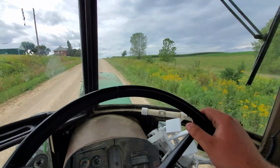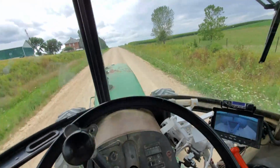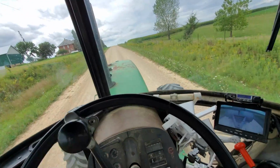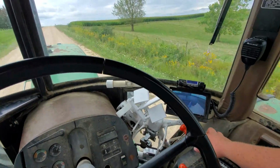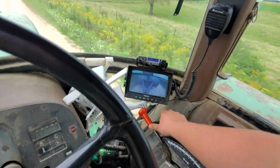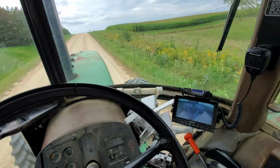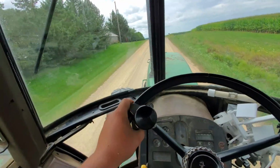I see these videos of people with 40-20s and they haul like 22, 23 round bales. I'm not sure how they do it. It must be pretty flat, that's all I can say. Unless they just drive slower than hell. That could be it. But that's 11 plus the trailer. Went down to 13 miles an hour, so.